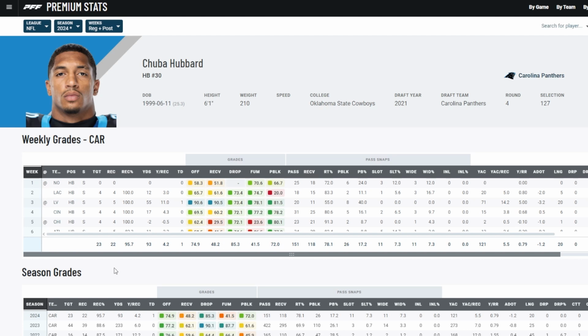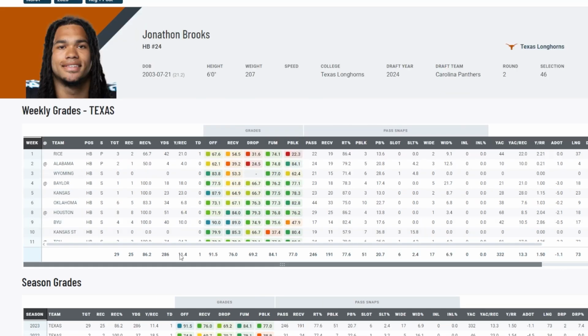It's good stuff to see from him, but this is an area where it's not like he's necessarily overperformed. You look at the total yards, he has not hit 100 yards on the season, despite a whopping 23 targets, of which he took in 22. He's averaging 4.2 yards per reception. And while I don't think that comparing college stats to NFL stats is always a good thing, it can be very much like comparing apples to oranges. You see this 4.2, you compare that to an 11.4 from Jonathan Brooks, who really is just starting to show his ability there, has more upside.